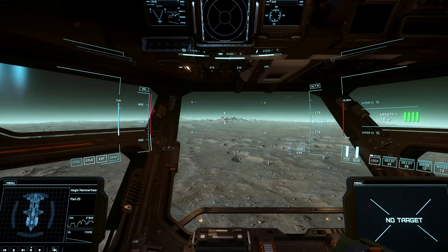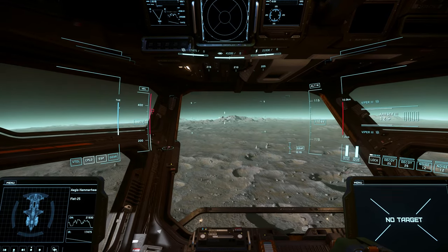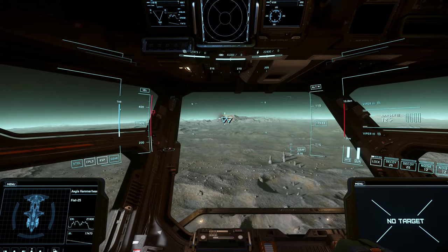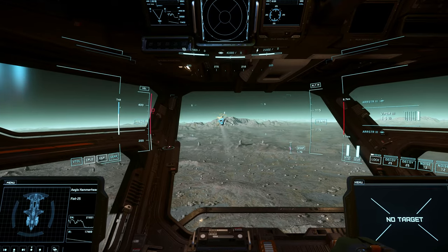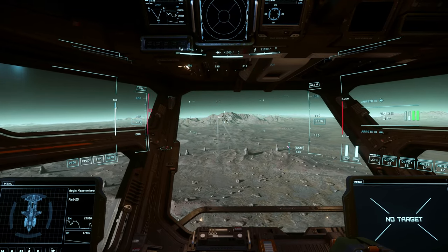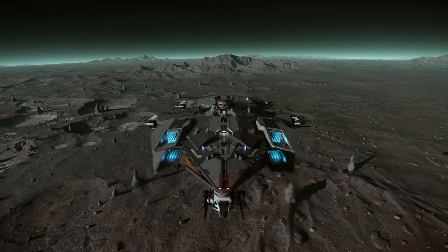Let's check out these arresters from the pilot. Firing. Okay. We'll switch over to the Vipers. Let's go into third person for that one. And we will fire.